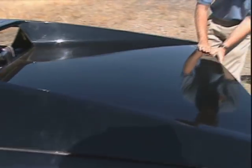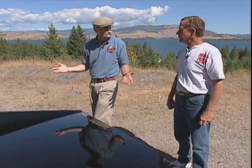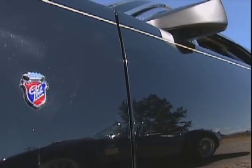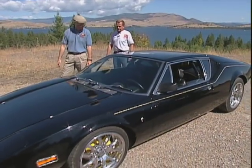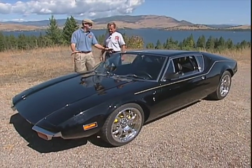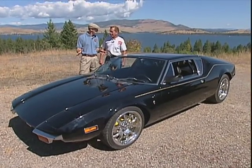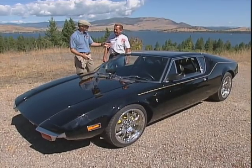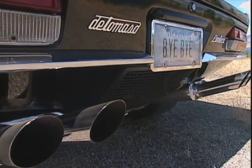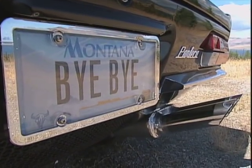And I can't believe there's even very many of them out here in Montana. Are there? Not very many. This is the only one in this area that I know of. Somehow I'm just not surprised, but she looks great, and it's got to be nice on today's cruise too. Oh, it's been a blast. Flying down the road. Well, like the license plate says, bye-bye.